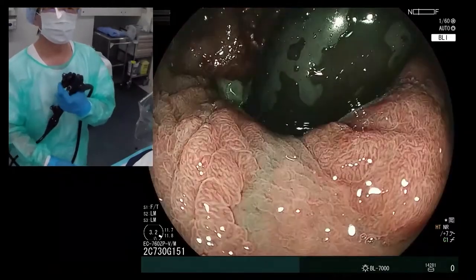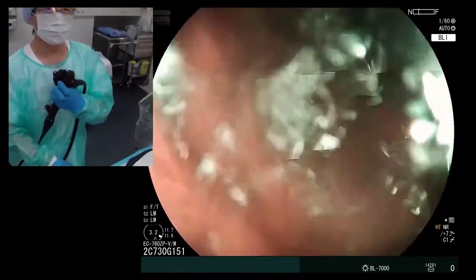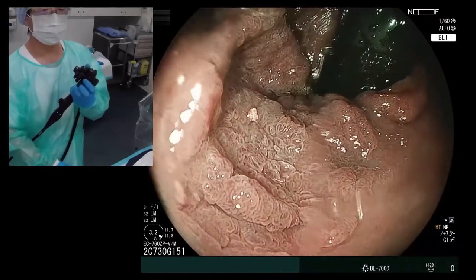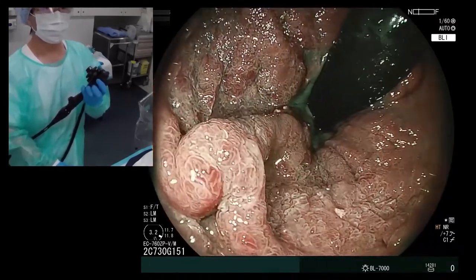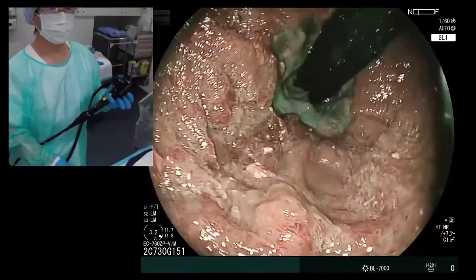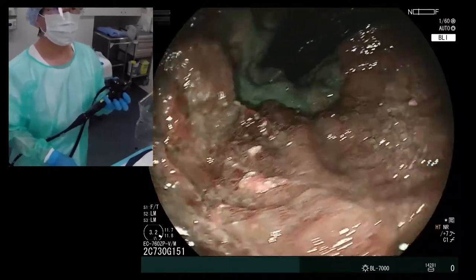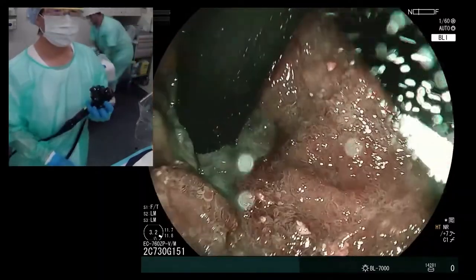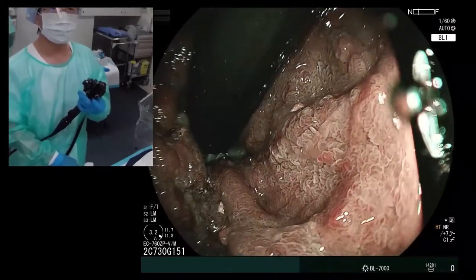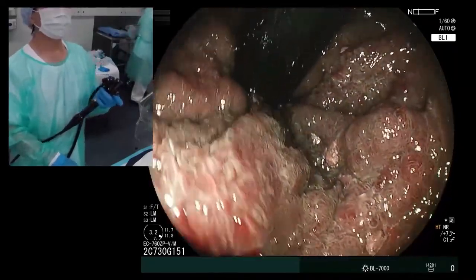And I change to BLI, and with BLI mode, it's easier to recognize the extent of the lesion. I carefully examine the entire surface of the lesion, and there are no areas of deep invasion. This is a recto lesion, neoplastic lesion. So I think this is a good indication for ESD.